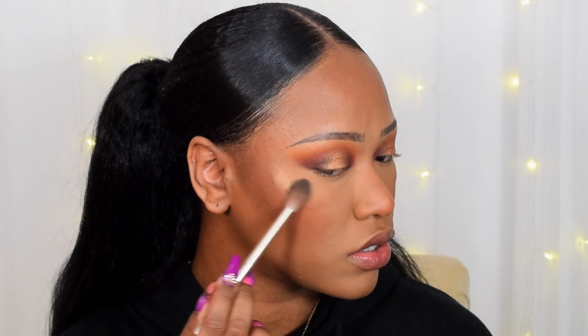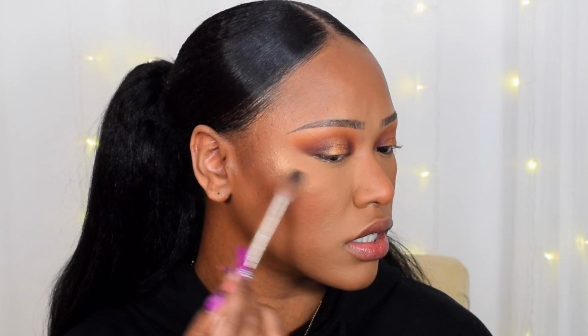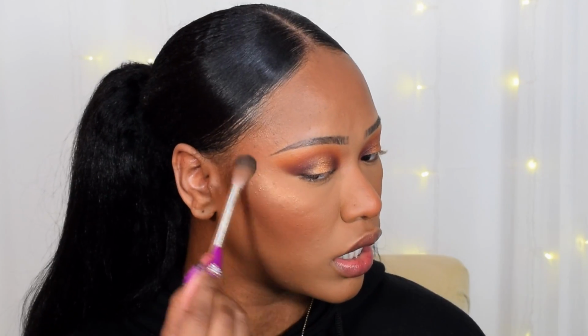And I'm going to put this on the tops of my cheekbone. Oof, very pigmented. Just going to concentrate that right there. Yeah, that's a nice one. It's a nice formula. I'm going to go in and set with the new Huda Beauty Glow Cocoa Hydrating Mist.